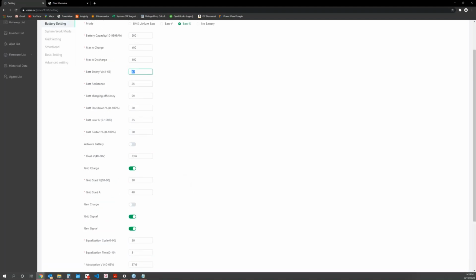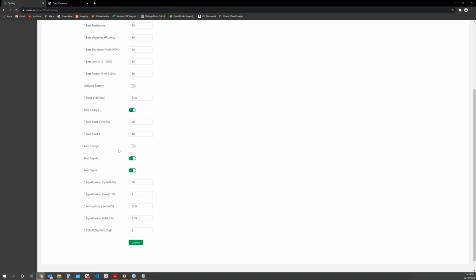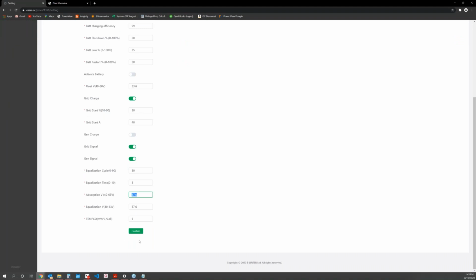So as you enter in the information, you'll have the battery shutdown, activate battery, grid charge if you ever want to charge from the grid. You'll have a generator charge as well if you do have the ability to attach a generator to the system. Your equalization and your absorption and things like that obviously pertain to the batteries as well. Once that's all completed, you enter in that information, you'll actually just hit this confirm button.